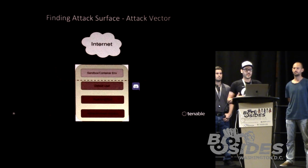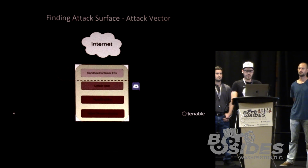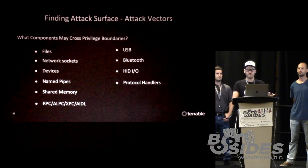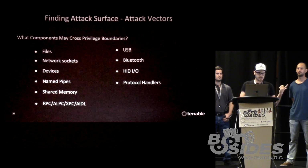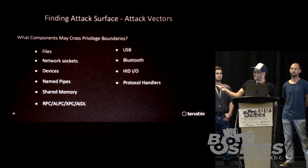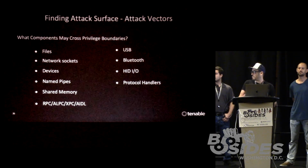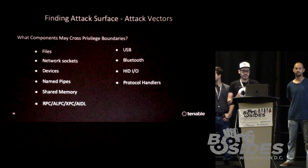And so now we just need to find components that extend into those that we can reach from an attack surface. And what do these look like? Well, these components are things we're all familiar with. They can be files, network sockets, devices, named pipes, shared memory, RPC, basically inter-process communication technologies, USB, Bluetooth. It goes on and on and on.